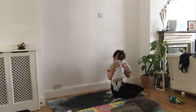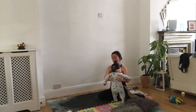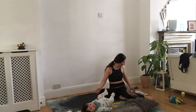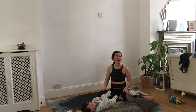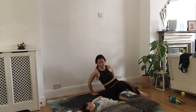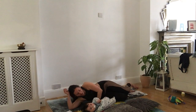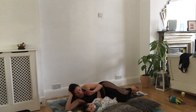Now for our Shavasana, lots of options. You can lie baby down and you can lie down next to them. You can take a Supta Baddha Konasana, you can take the soles of the feet together and lie back. You want to just come into lie alongside them. Hello darling, don't look at me rather than their screen.